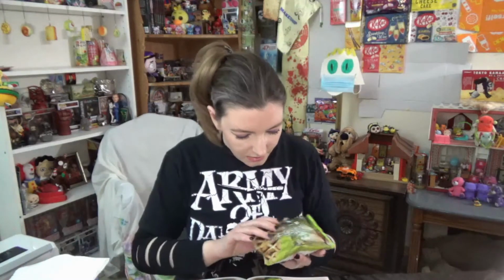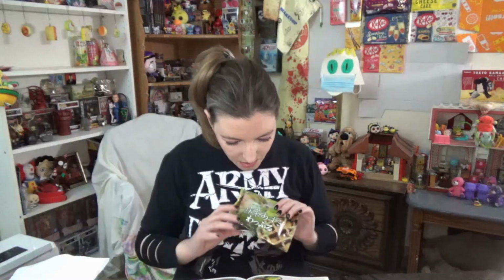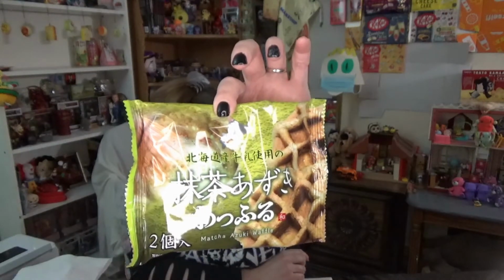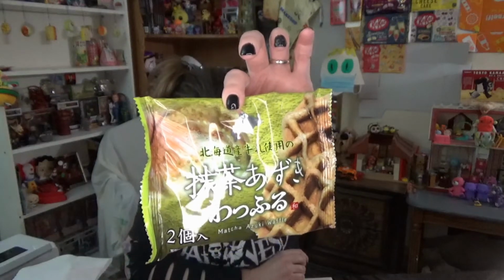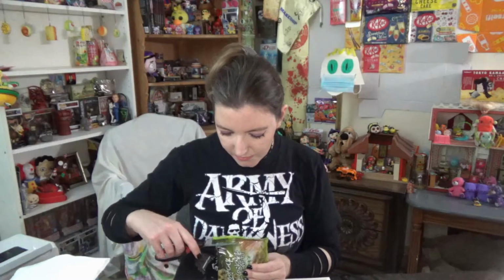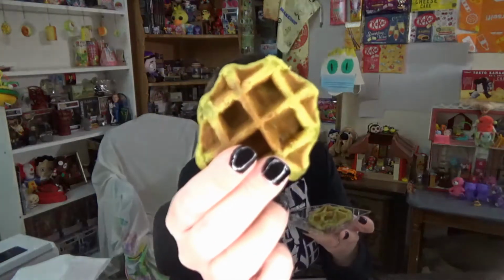Next. This is a waffle. Matcha Azuki waffle. Okay. So, common allergens are eggs, wheat, soybeans, and milk. And this is a combination of Azuki red bean and matcha in a waffle. Try warming the waffle in the toaster to elevate the indulgent treat. I do not have a toaster in the studio. Oh, when they say toaster, they mean toaster oven, because this isn't going to fit in a normal toaster. I don't have a toaster oven, so I guess I'll never know what it's like when it's warmed up.